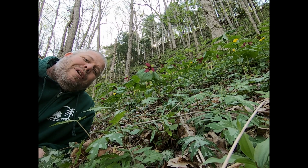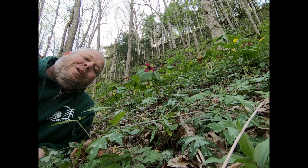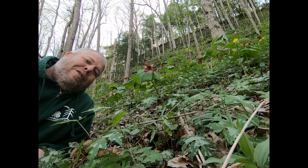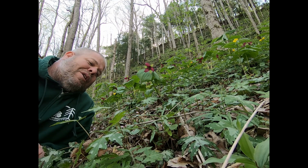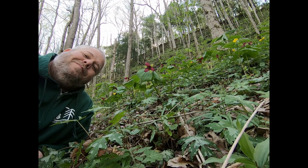So I'm going to wander over here and look around for a few more plants, see if I can find anything cool. But if you find something really amazing, make sure that you put it out there, or have an adult put it out there, so that somebody can help you identify it, and you can learn to appreciate plants as well.